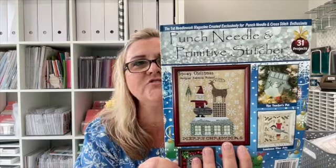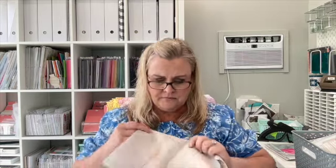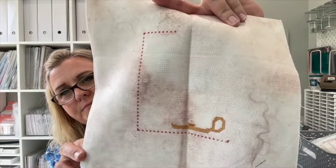Punch and Needle Primitive Stitcher Magazine, the 2022 Christmas and Winter, and I'm doing Merry and Bright. Called for flosses, but my fabric is 32 count Evenweave in Parchment by Fabric Flair. And this is, I haven't touched it in a while, but this is my progress on it. This was on New Year's Eve, that 12 by 12, I wound up doing 7 by 7.